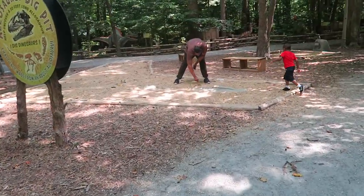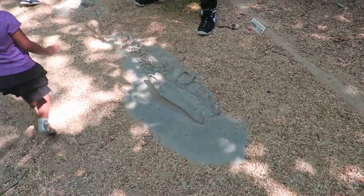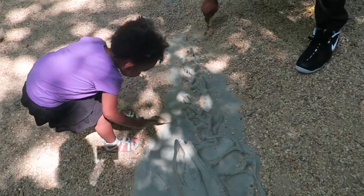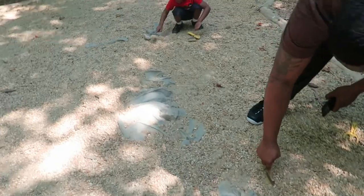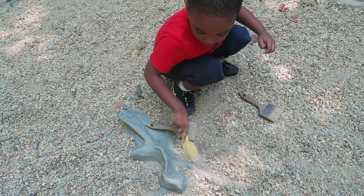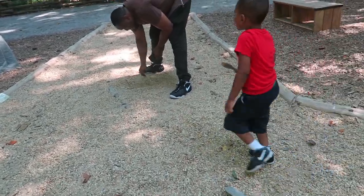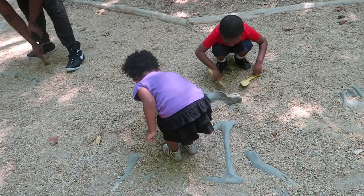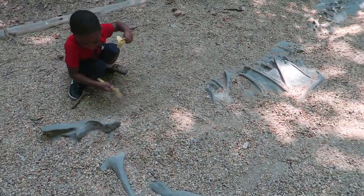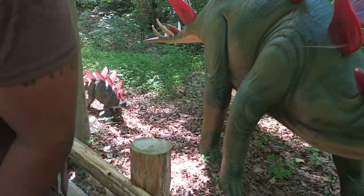Okay, come on. Go ahead, go help Daddy with the fossil. It's another one by your foot, love. Are you digging out the fossil? I know, it goes from all the way over there and wraps around down there. All the ones and the baby one. Oh, I see. A mama one and a baby one.